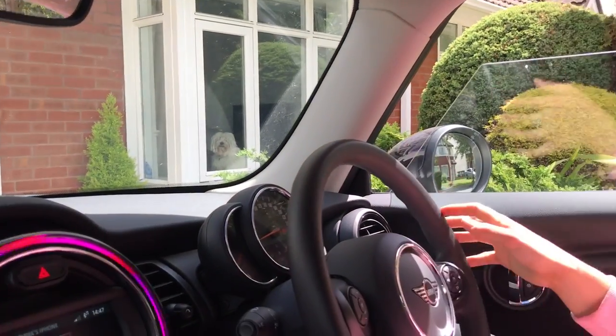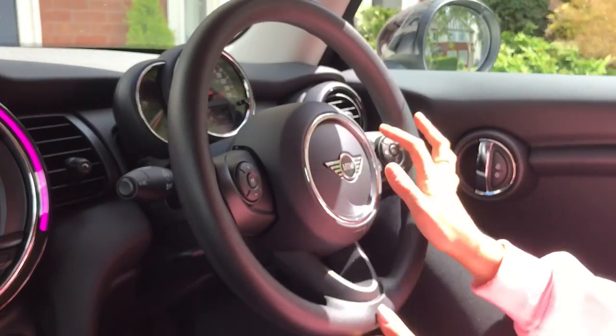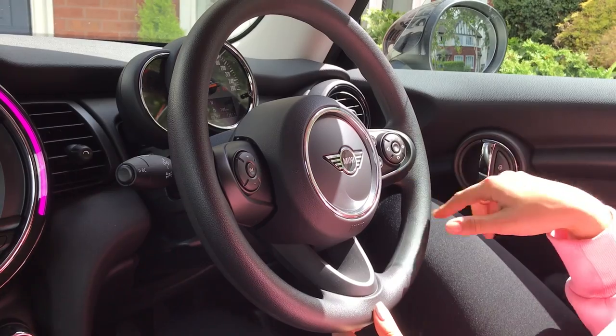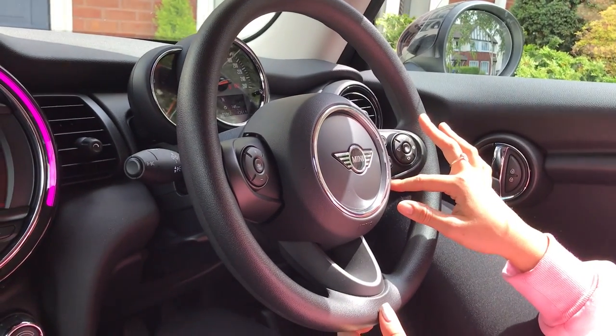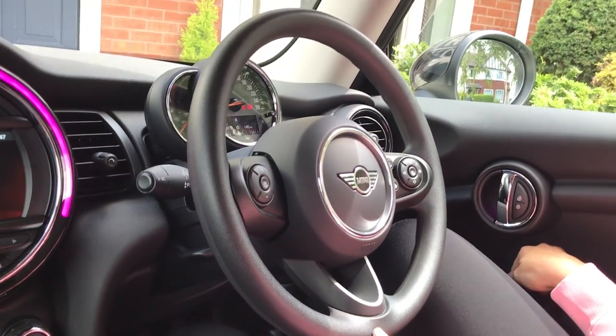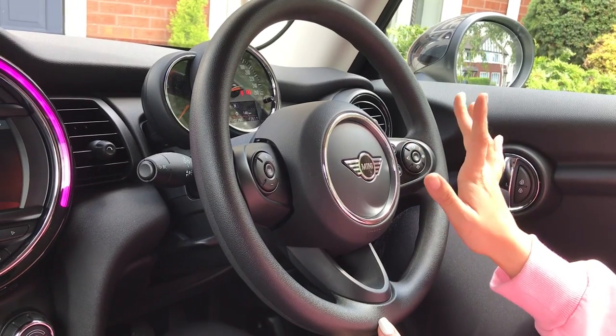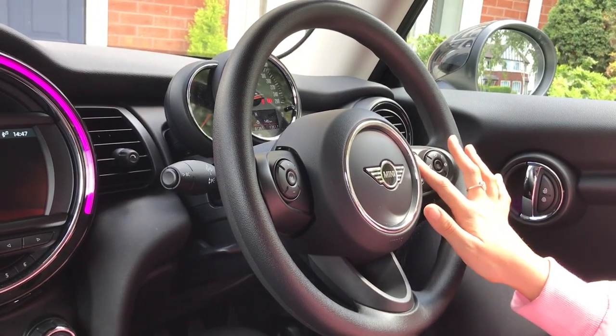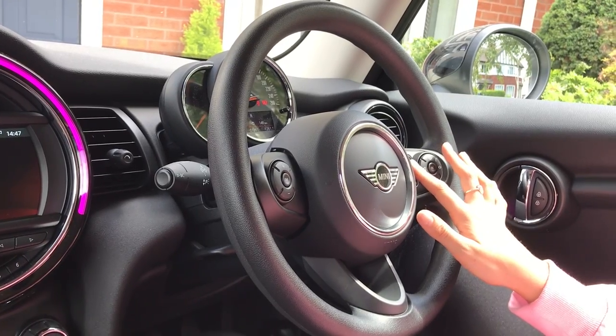And then the steering wheel is my favourite. It's so cute. And these are so handy. Like, I can just turn up and down the volume, change the song. You can ring people. Then this, I think, is like Siri, so you can tell it what song to play. I think you have to have Apple Pay for that though, and I only have Spotify, which is very annoying.